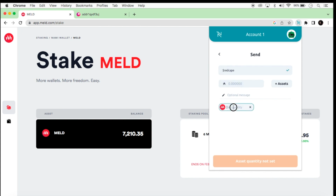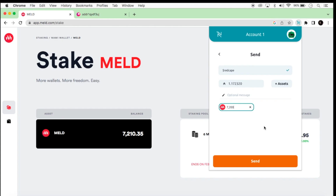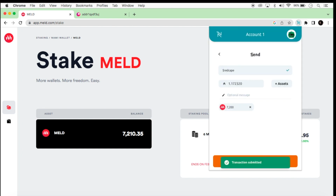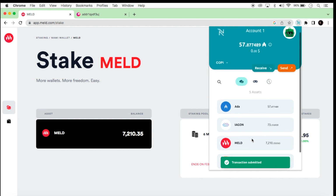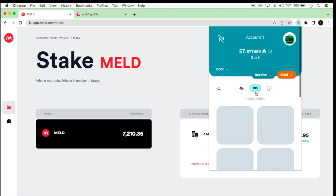So what I'm doing right here is sending my tokens to a cold storage wallet. Again, you're going to click on the token, put in the amount, and I'm just using my ADA handle. I'll show you here in just a minute. I was doing all this from a different laptop, so I wasn't in the studio. We have 7,200 that we are sending away.